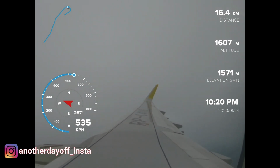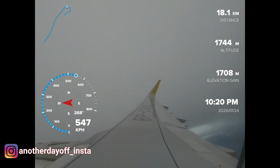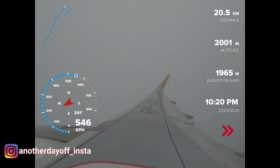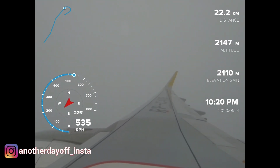Anyway, just stay safe, maintain social distancing, wash your hands frequently, especially if you went outside. If you have fever, cough, and difficulty breathing, please seek medical care as soon as possible.